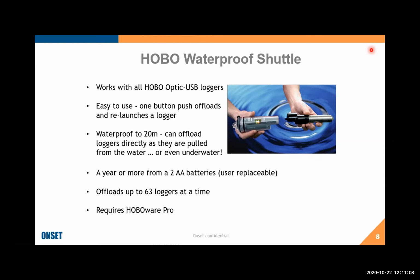And it's waterproof up to 20 meters. So you can offload loggers directly from the water or even underwater, which is another great feature about that waterproof shuttle. It has a typical 1-year battery life. It uses 2 AA batteries. They are user replaceable, and it can offload up to 63 loggers at a time. So it will have that memory to store 63 full loggers to offload onto the HOBOware Pro software.